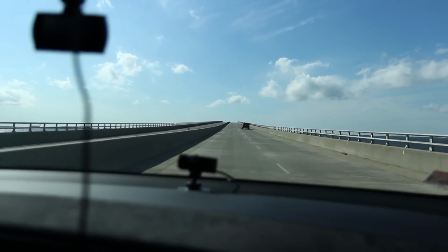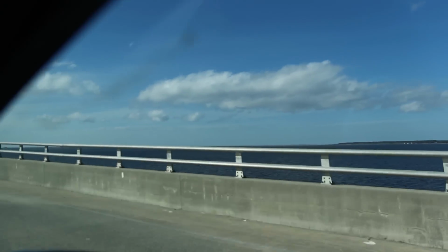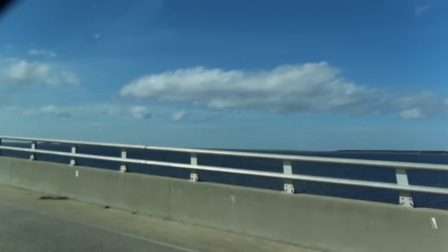Going over this bridge here. You can see over there, maybe a similar bridge. Would this be called a causeway because there are actual piers that go down into the water? I don't know, what is a causeway?